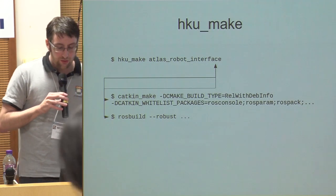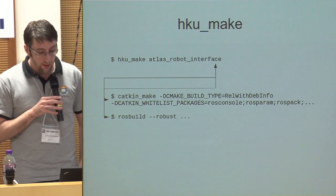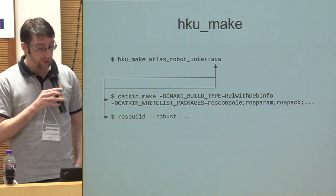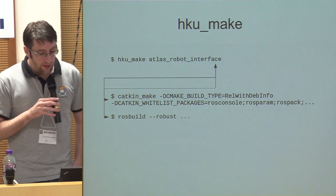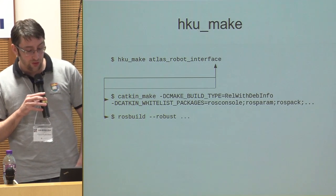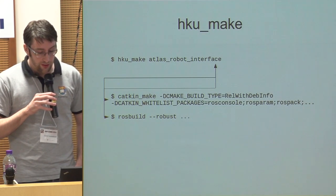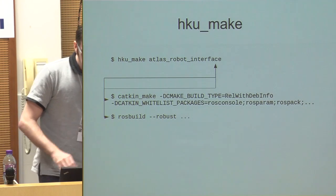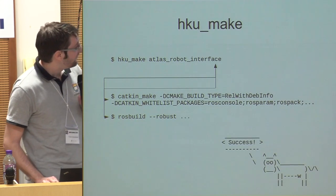Another thing we developed is a tool called HQMake. This was to help the transition from ROS build to Catkin. You can give it a package name or a list of package names, and it'll invoke the appropriate build commands in the correct order. It also speeds up the configuration step for Catkin packages by using the whitelist feature, so only relevant packages are configured. And most importantly, it uses cowsay to report build output.